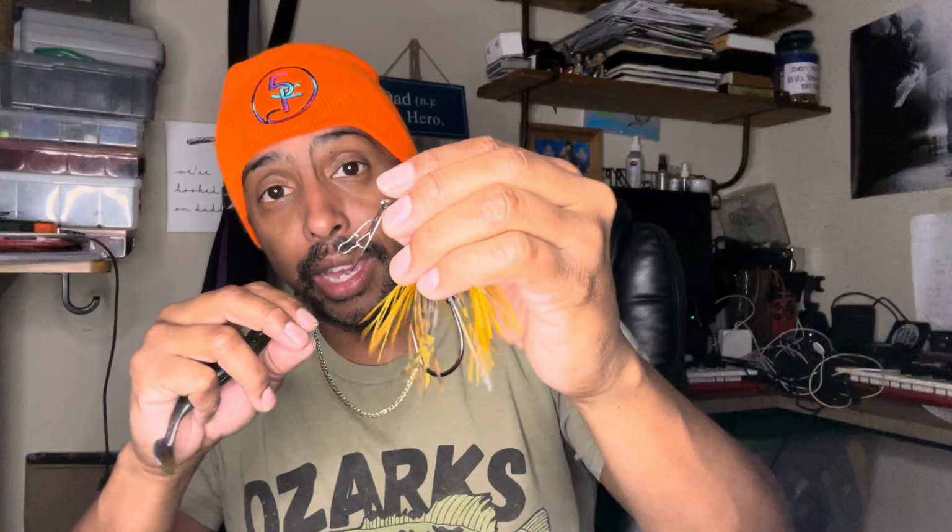The other thing is the blade. A lot of times people don't pay attention to the blade, but you got a nice chatterbait. The vibration's working good.